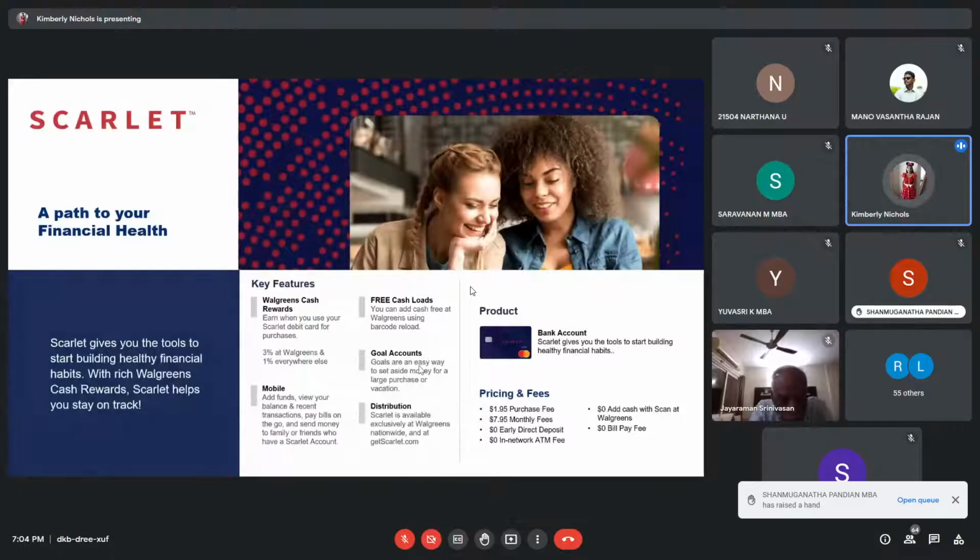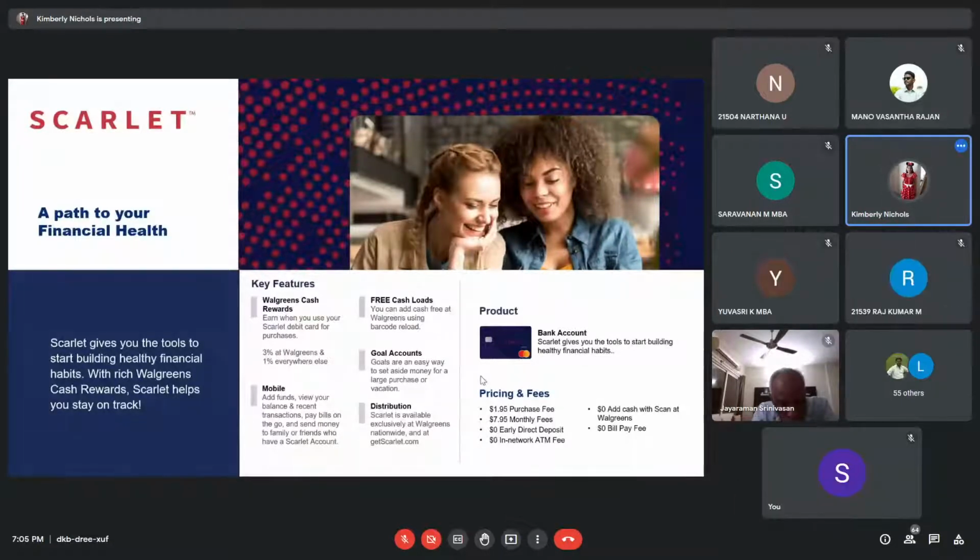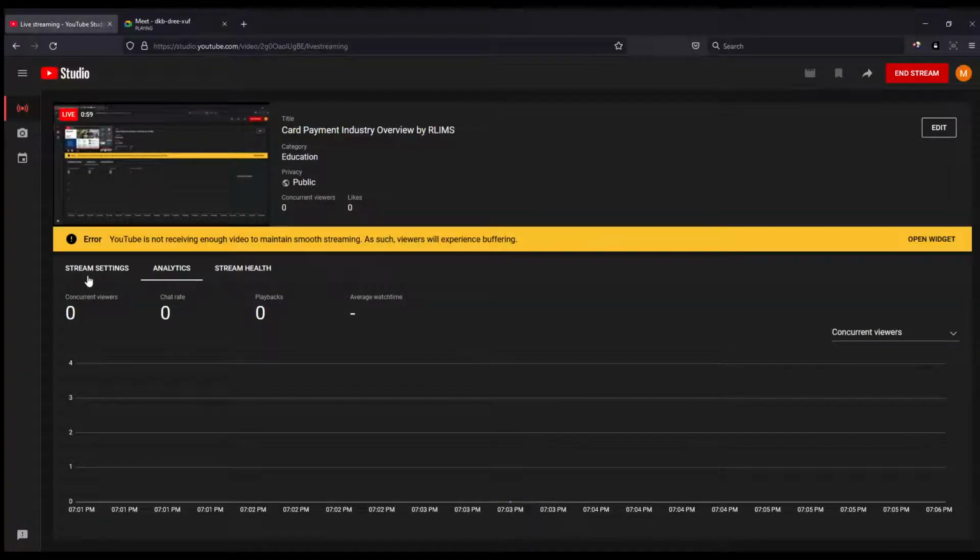We just implemented another bank account product with Walgreens, a retailer here in the United States, and it's called Scarlet. And the names that come up, guys, these are names that the retailers come up with. So Scarlet is for the color red. Walgreens' color palette is red. But the card itself, I think, is a beautiful card. But this card has very similar capabilities as the Bluebird Visa bank account.